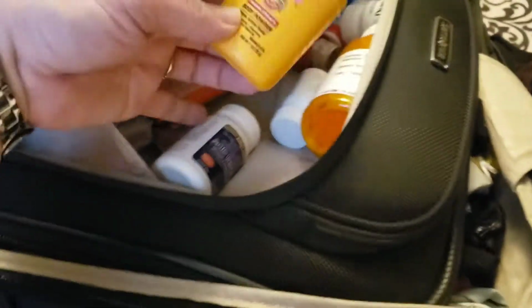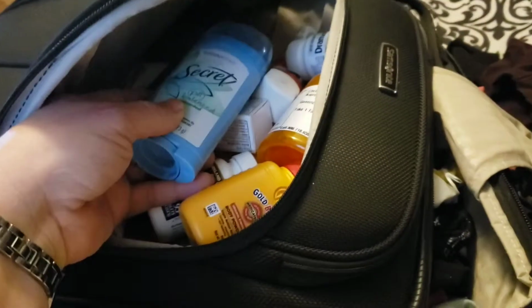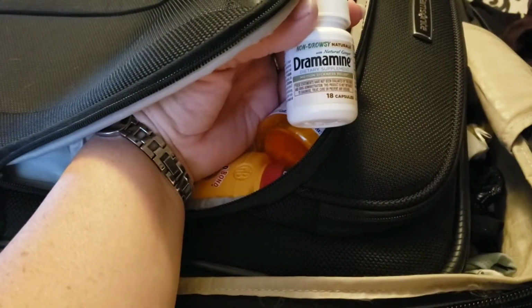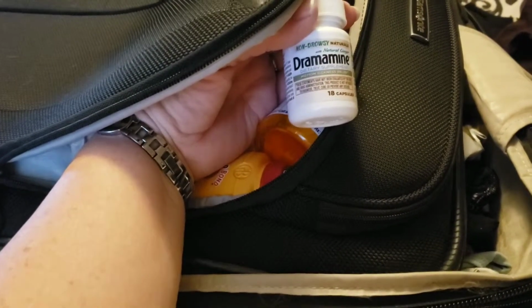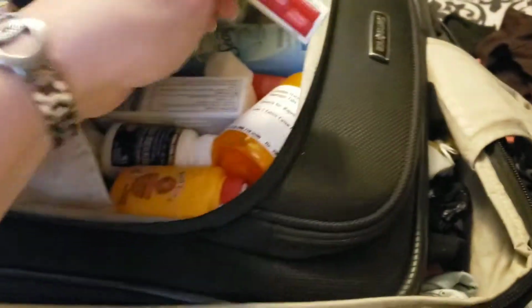So I have naproxen for pain. I always bring acid reducer, powder, sunblock, toothpaste, of course, deodorant. Dramamine is a big one. I have not gotten motion sickness since my very first cruise, but I always bring it just in case. You never know how the water's going to be, and that way I don't have to put an arm and a leg through the doctors on the ship.